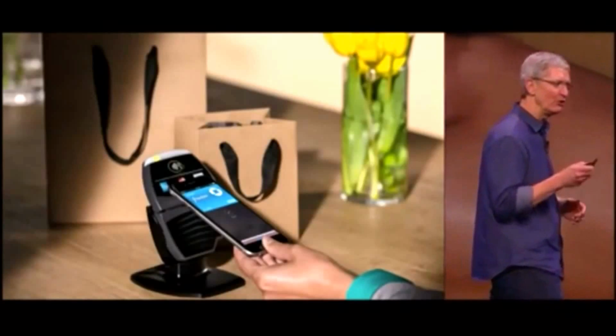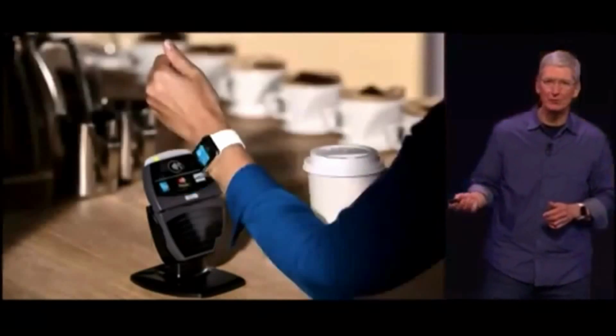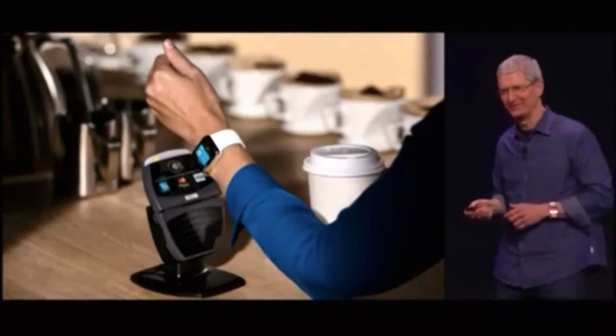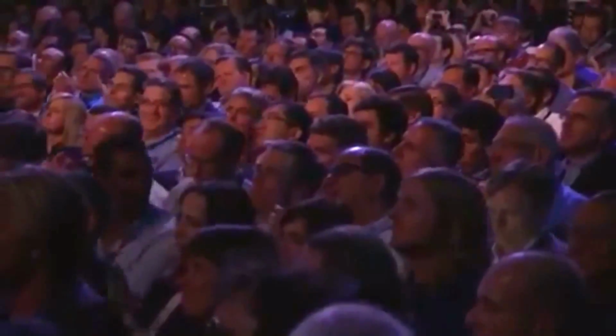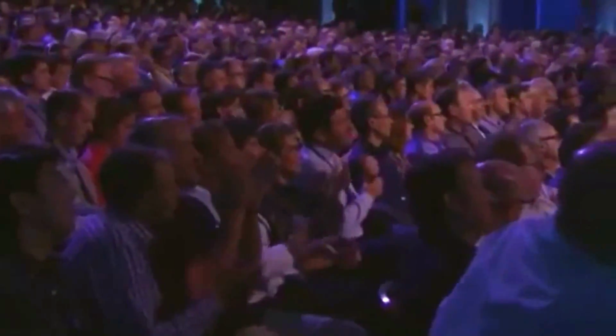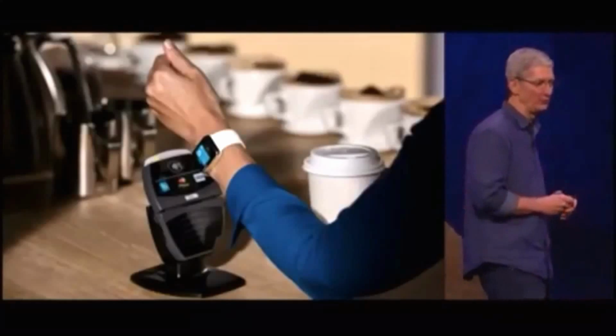Now, it also works with another product. Apple Pay will work with Apple Watch. Everything you need is built right into Apple Watch.